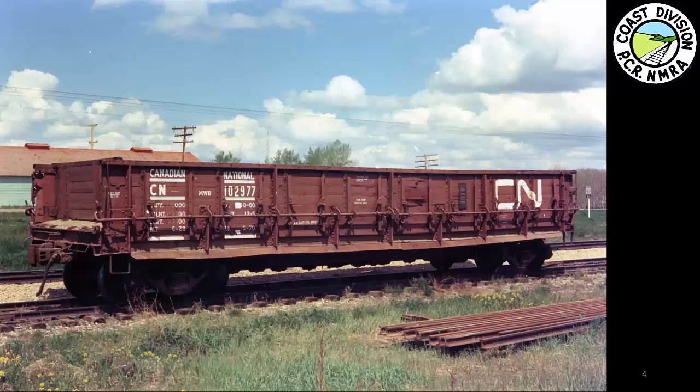Now, as I said, in my day, they were all 90,000 cars. The uniqueness of this car is that there's a big hole in the floor from the trucks on one end to the trucks on the other end.